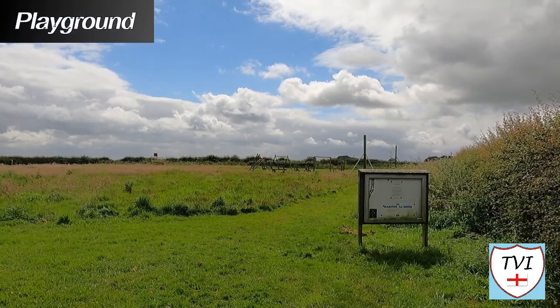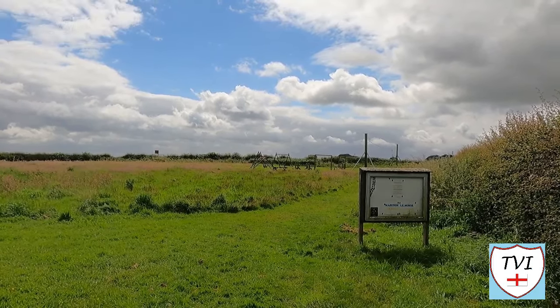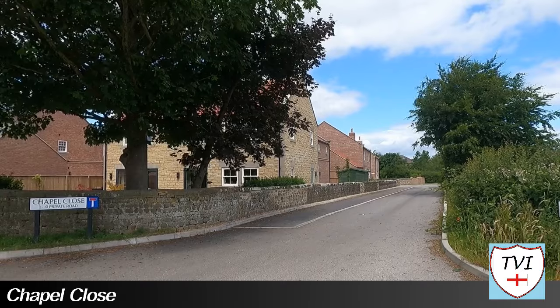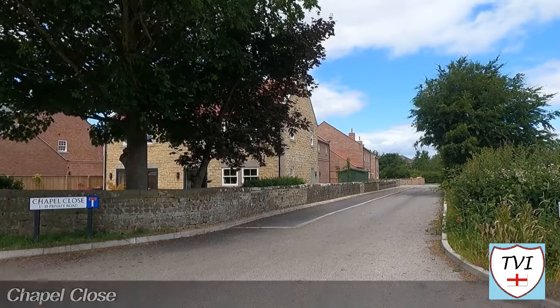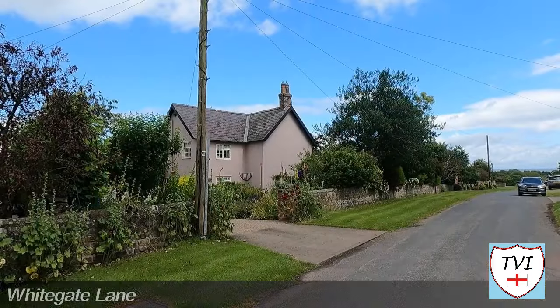After that, the road starts to run away into the countryside, and the only other landmark of note up here is this well-equipped playground. This is where my route went a little awry. The street I was wanting to use, Chapel Close, is actually a dead end and you can't get through onto Whitegate Lane. This meant I had to walk back the way I'd already come.